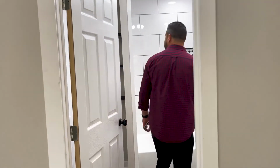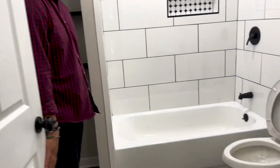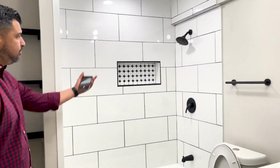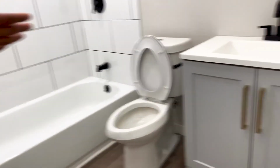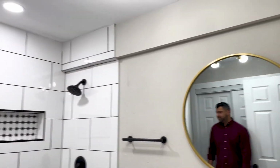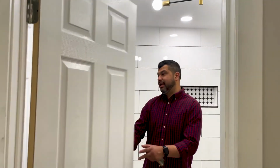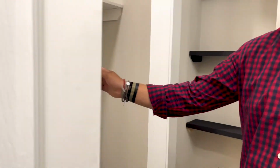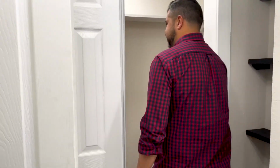Another thing that we did was we added this master suite. So brand new tile, we added the shower, we added the tub, brand new toilet, brand new vanity, brand new light fixtures, mirror. You name it, we added every single one of these. And another cool feature is you have your own closet. And it's literally a walk-in closet.